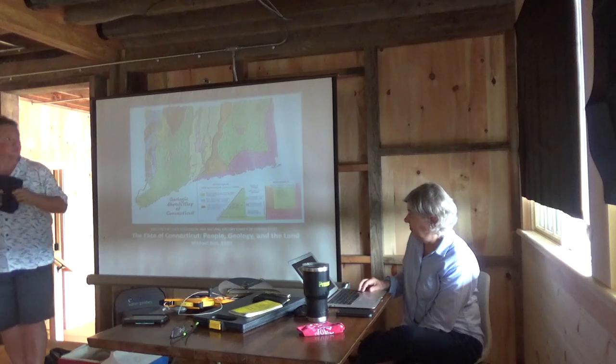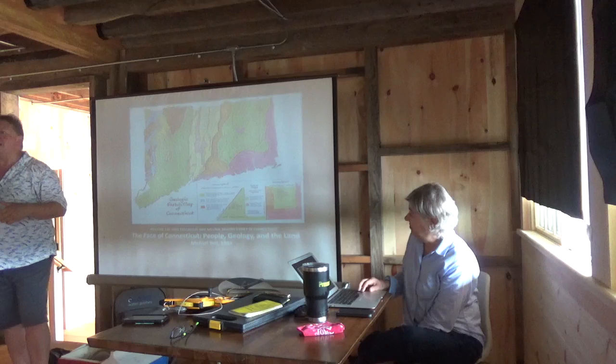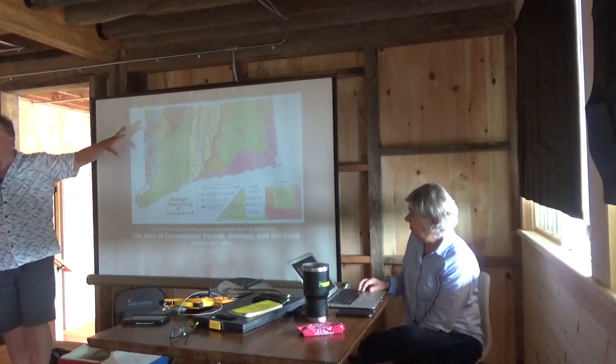A lot of times, conductivity is highly influenced by the geology of your area. So, for instance, I don't know if you can see it, but there's this blue area here. The Marble Valley, Salisbury lakes are really high conductivity lakes because they're in that Marble Valley.